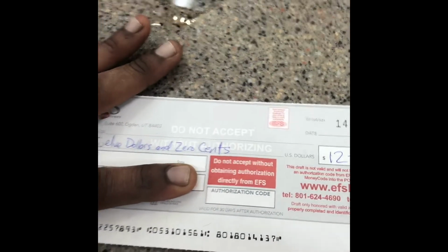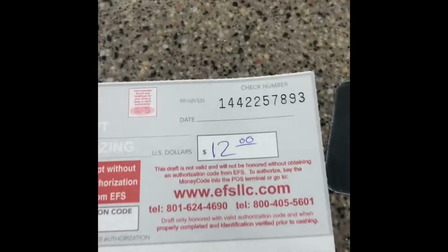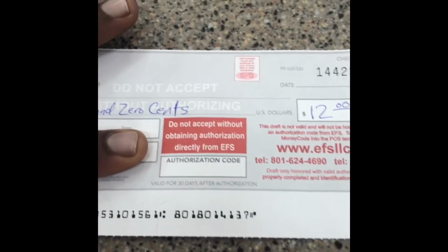And what you do is you request the money from your company. They'll approve it. You'll go on the EFS app on your phone, register the check, or you can call the 1-800 number on the back, give them the check number, register the check, and they'll give you an authorization code. You don't enter that on the check. The cashier will do so.